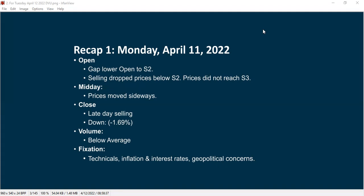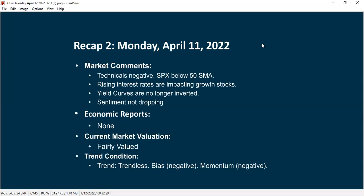We don't know. So what are some notes that we can take based on what happened? The technicals are negative, and we did drop below the 50-period simple moving average on Monday. We'd already dropped below the 200. Now we dropped below the 50. Rising interest rates are impacting growth stocks, and I'll have the charts. And I have one or two new charts to show you, just kind of show what I'm looking at right now.